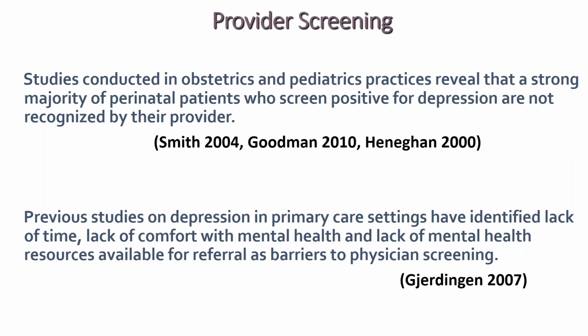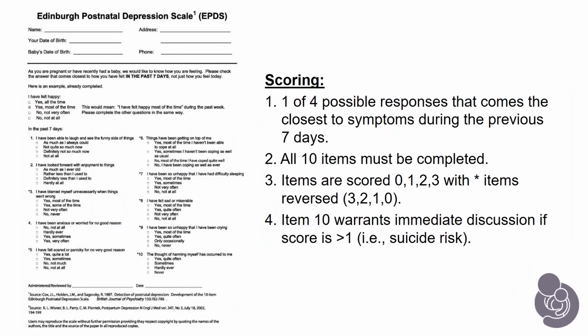So I think, thank God, since we started doing this, we've gotten beyond these rationales, but these are definitely things that you could run into in interacting with some of the healthcare providers that you might work with. So just making you aware of that. So let's take a look at the Edinburgh.